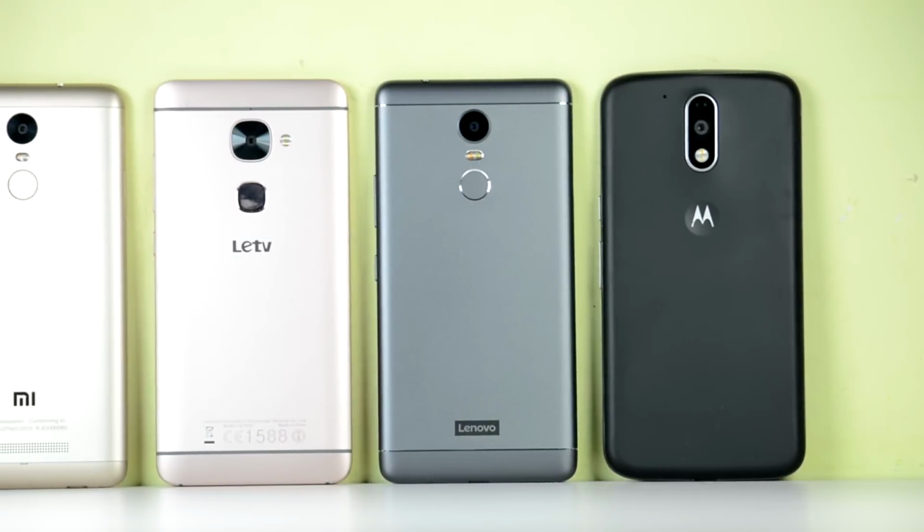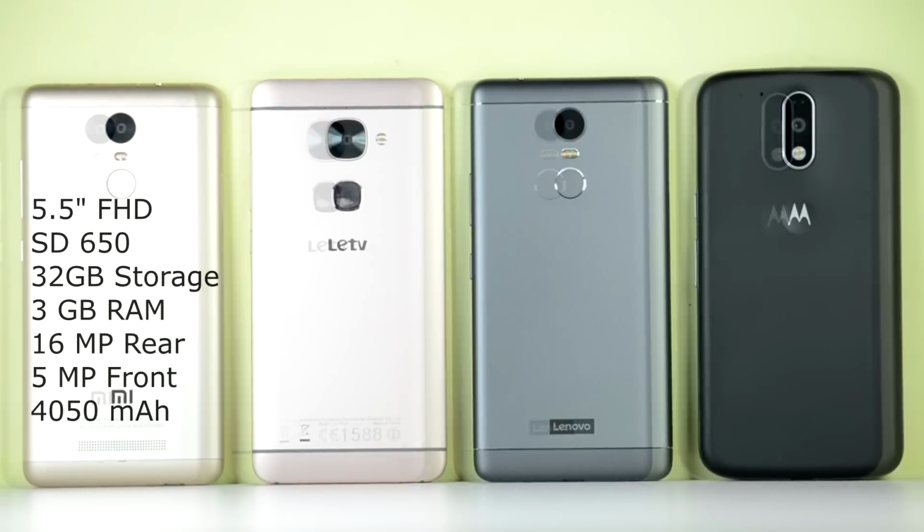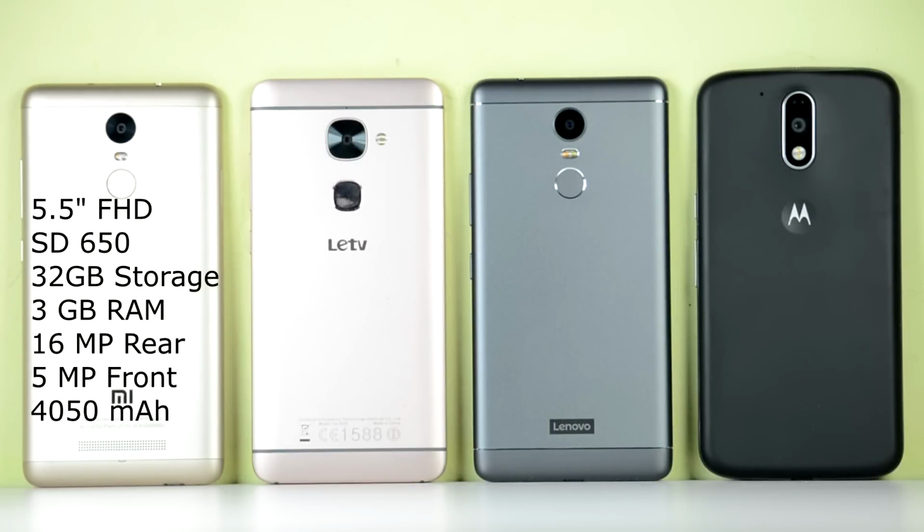So first of all, we'll have a look at the specifications of the phones. So starting with Xiaomi Redmi Note 3, we have a 5.5-inch Full HD screen, a Snapdragon 650 processor, 32 GB of internal storage, 3 GB of RAM, 16 megapixel rear camera and a 5 megapixel front camera, a 4050 mAh battery, priced at 12,000 Indian rupees.